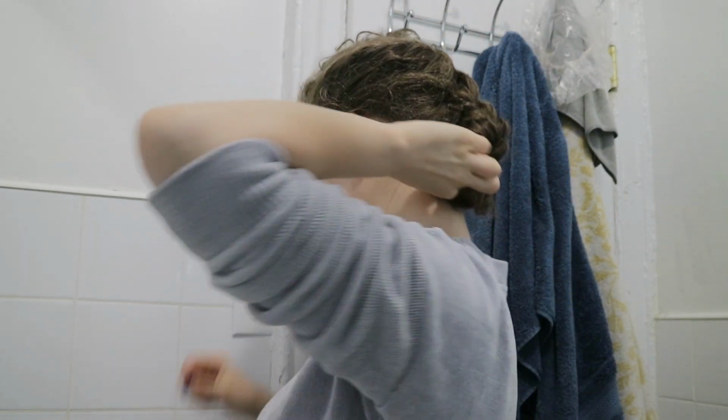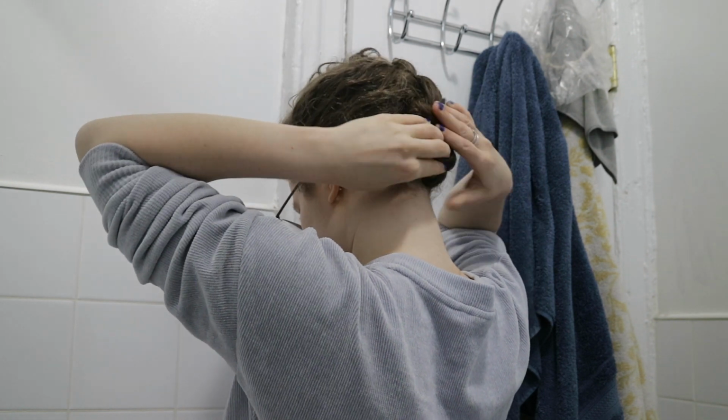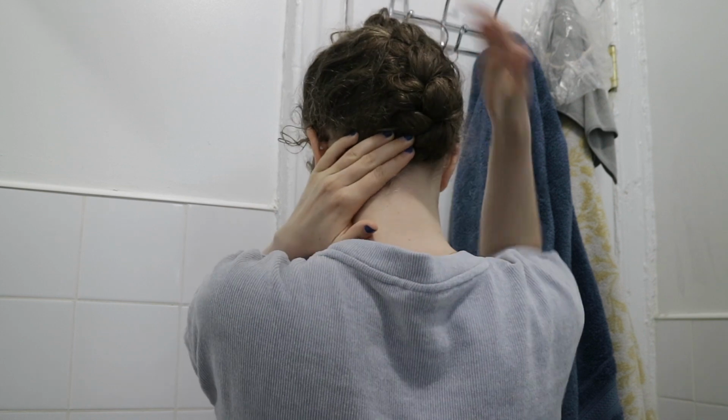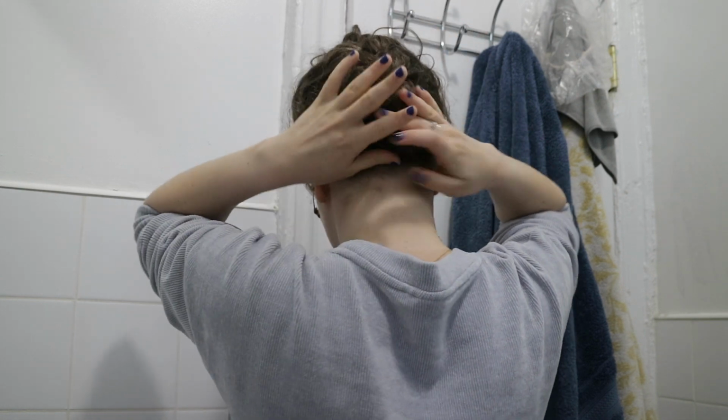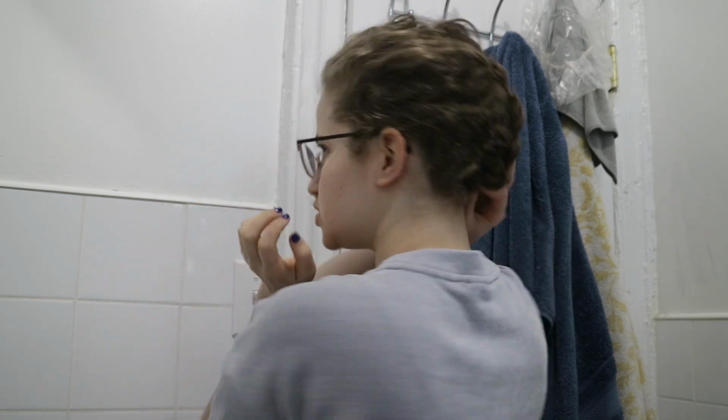If you're still not liking how that looks in the back because you're not great at braiding, and I haven't done it in a minute, so I'm not great, I would say take this part and push it up ever so slightly and then pin that in, and then that is super cute because you have this like braid going down and it just stops at the base of your neck, and just pin that in and it looks, I would say that's even better.